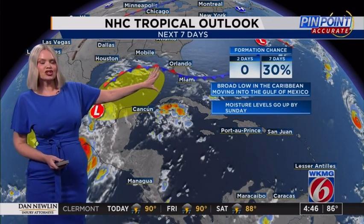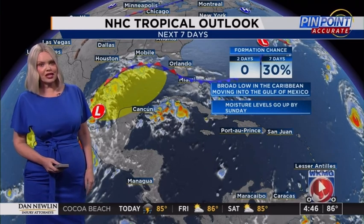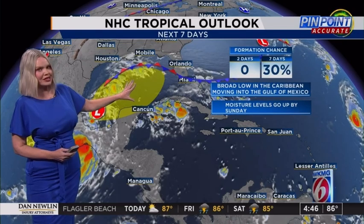Taking you out to the tropics, we've been keeping a really close eye on this area in the Gulf of Mexico and Northwest Caribbean. That's where we've been monitoring for the last several days. National Hurricane Center is still giving us a 30% chance of further tropical development over the next 7 days actually. A broad area of low pressure has developed. However, most of the models now are indicating that we're just going to be talking about rain chances going up as we head into Sunday.